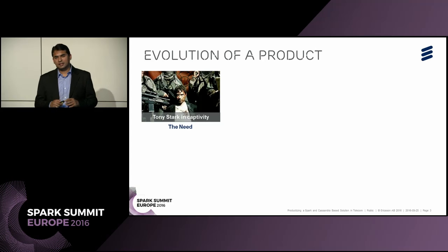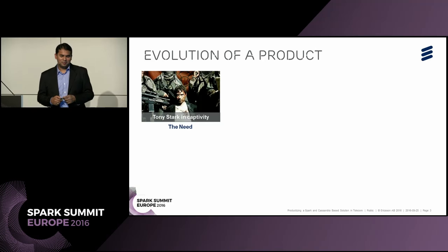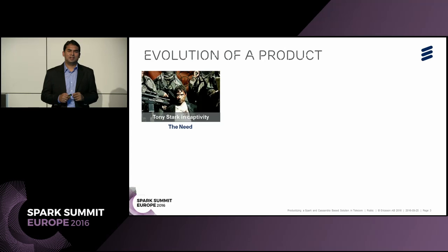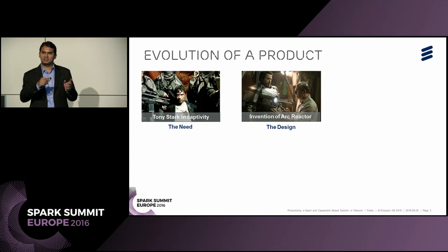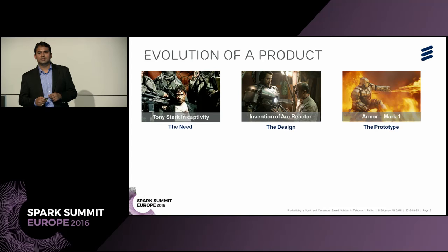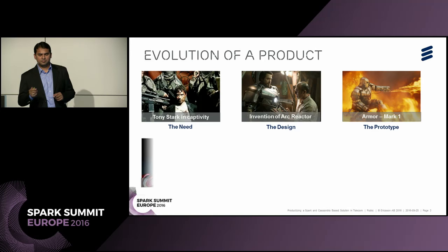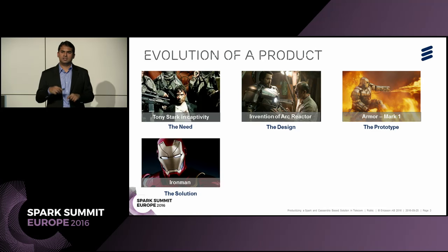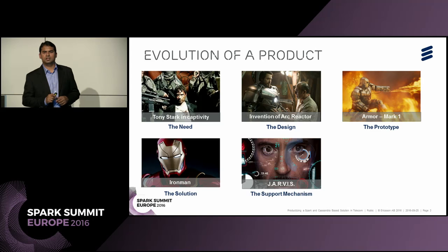I've just taken an analogy from Iron Man. What you see over here is Tony Stark, who is in captivity. Here we have, he has a need. A design is built, that's the invention of the arc reactor, whilst he's still in captivity. And then the prototype, the armor Mark I, which is good enough to address the need at the moment. And then the full solution, which has a lot of other features, the Iron Man suit, like it can fly and is more robust, everything.